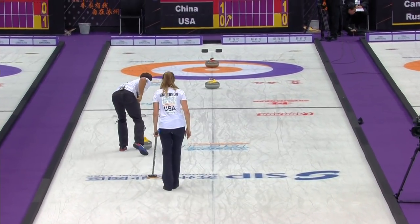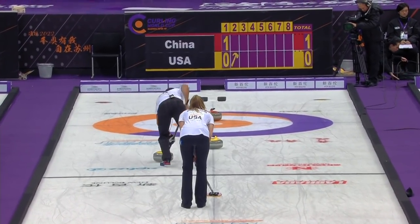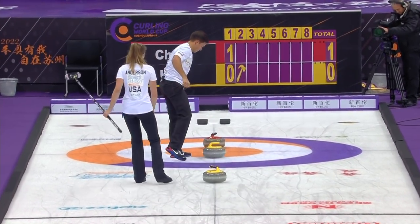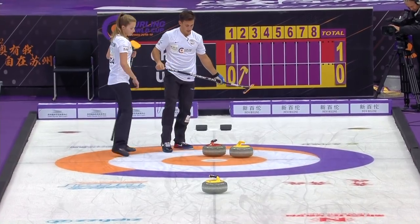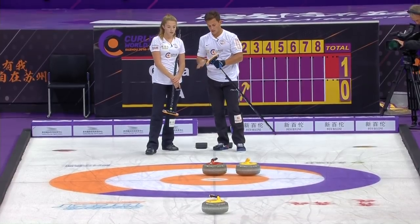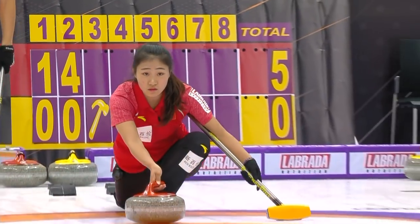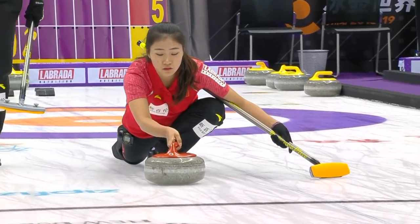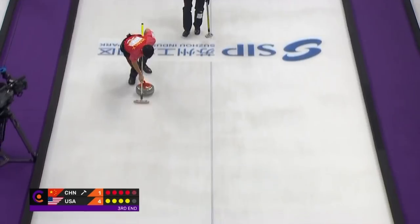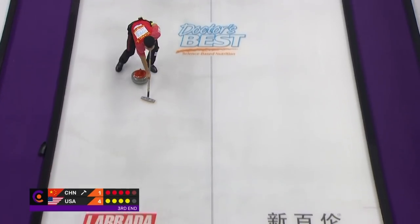In a way, that was her only option. There wasn't really another shot to play. But to have the courage of your convictions and go for it and make it, second end of the game, great shot. Absolutely. You can see there, that one really over-curling. It passed the guard by a wee bit and then comes way out the other side. Big finish on the stones this morning. Let's see if China can bounce back after that thunderous blow from Sarah Anderson. Yu Jiaxin.